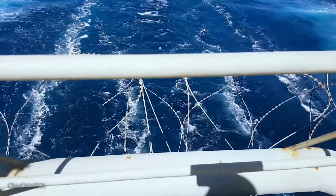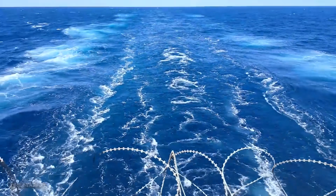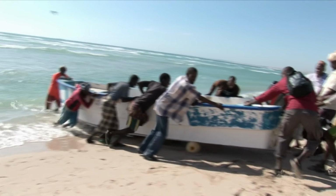One thing to note is that pirates often don't come with protective clothing. Most of the time, they just come in t-shirts and without shoes, so climbing over these physical barriers can be quite a challenge.